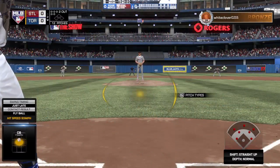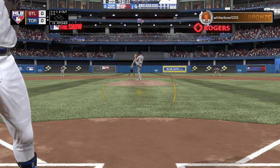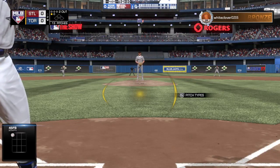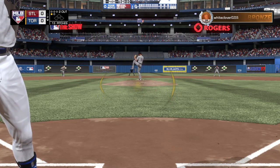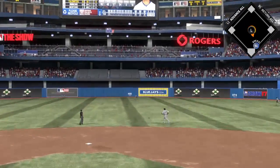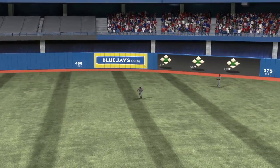Here's Troy Tulowitzki now, and he is proving to be something of a non-threat with the bat in his hands this year. The average isn't pretty. Takes a high fastball for a strike. The windup and the 0-1. Pitch swung on and hit in the air. Naquin's under it. He makes the play, and that'll end the inning.